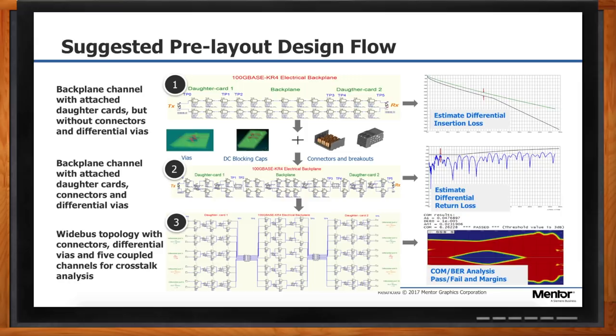In the Hyperlinks VX 2.3 release, we added a new product called Hyperlinks 3D Explorer that can be used either in standalone mode or can be launched from Hyperlinks SIPI or Hyperlinks Advanced Solvers. This product is provided along with a number of predefined templates for single-ended and differential vias, DC blocking capacitors, and arrays of those. Hyperlinks 3D Explorer allows for solution space exploration using our hybrid or our full 3D full wave solvers.